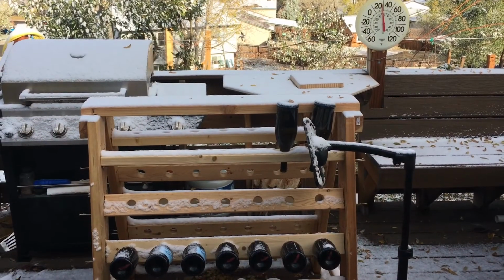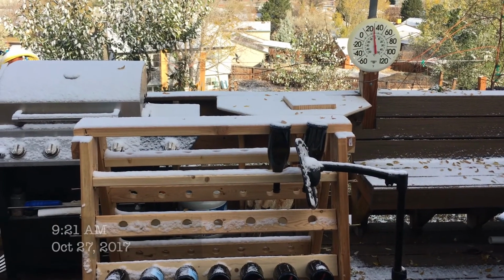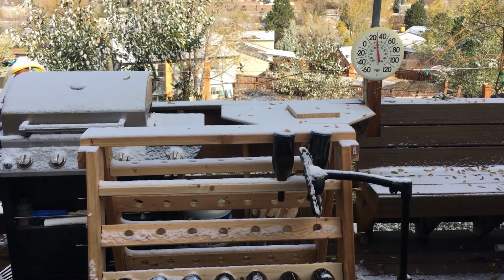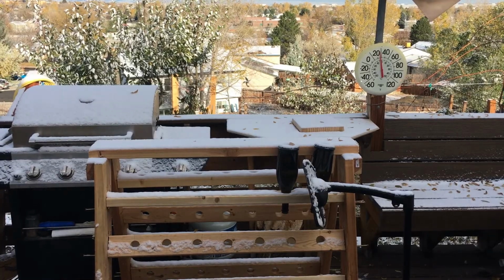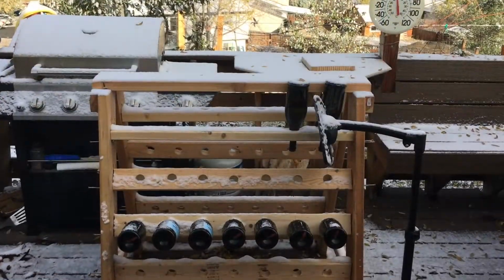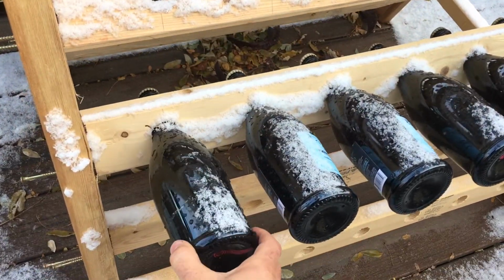Here's an idea what it looks like outside. We got like an inch of snow, maybe half inch of snow. And it did get down to about 30 to maybe 28 degrees last night. Riddling rack. This is some white wine I made earlier.